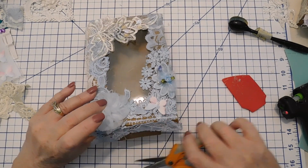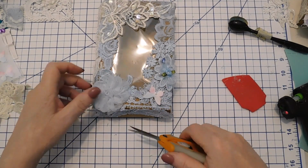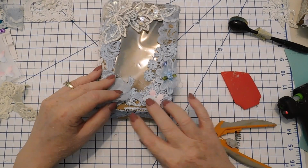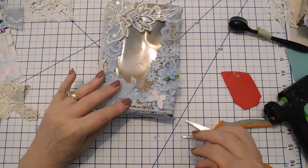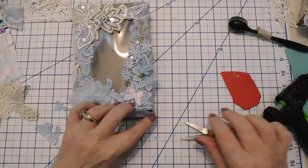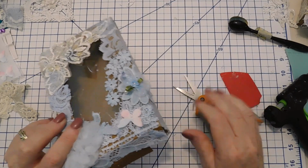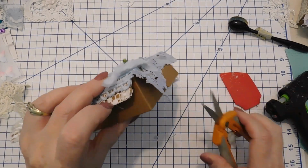Do not be afraid. You will not hurt anything. You might want to trim a little more of other stuff. Okay, just going to push that down. Then we're going to glue the edges. I got a little hole there. I don't like that, but we'll see. All right, scissors, scissors.